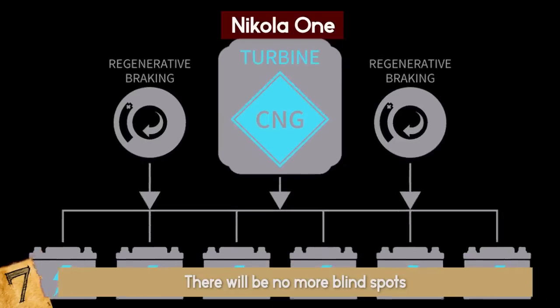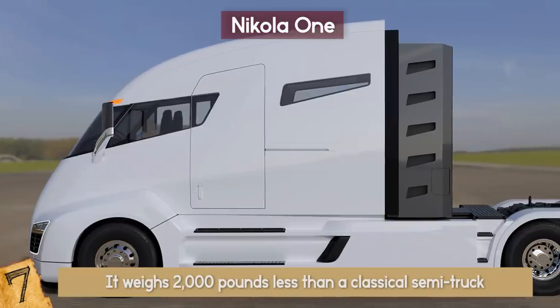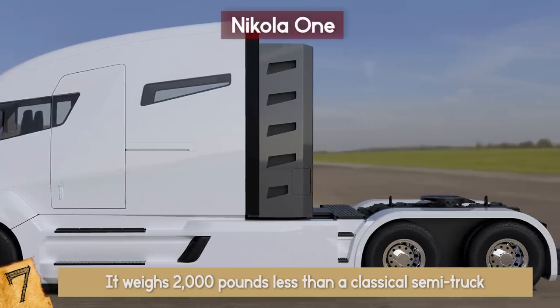Technically speaking, Nikola One is a hybrid. It uses a 320-kilowatt battery and a 300-kilowatt fuel cell. It weighs 2,000 pounds less than a classical semi-truck, and its cruising range is up to 1,200 miles with all the benefits of electric propulsion.